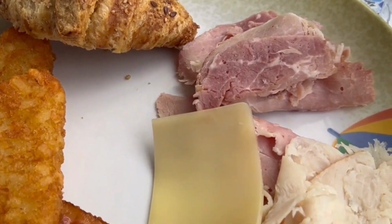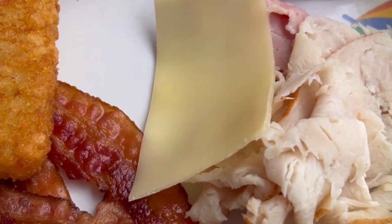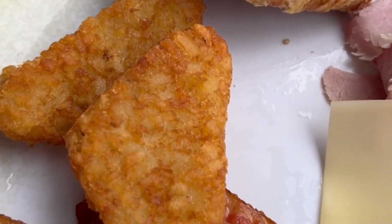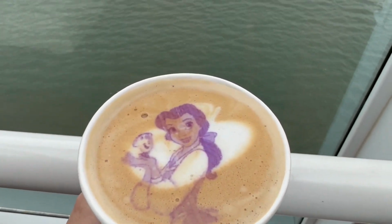Our day started very early at Cabanas because we had an excursion that required us to meet at 7:30 in the morning. I am not a fan of the scrambled eggs in Cabanas, so I got lunch meats for my protein and then headed over to Cove Cafe for some coffee.